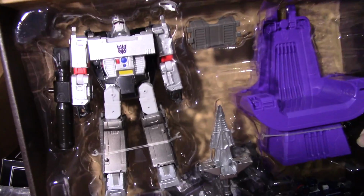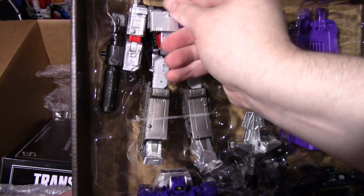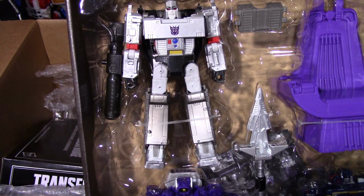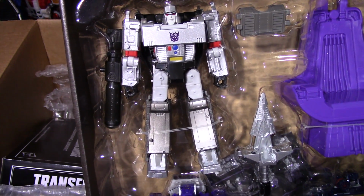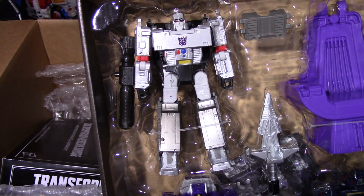This is the Earthrise Megatron we should have gotten all along, because he is all silver. Megatron, in my book, should be silver with a white face. That's how you do a proper, really pretty looking Megatron. And yeah, that looks gorgeous.